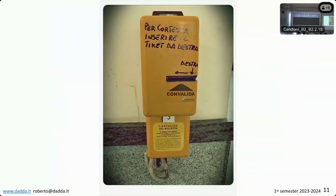This is, I think you know, if you ever took the train in Italy, the machine to validate the ticket. The machine is very bad, because if you do the normal thing, which is to put the ticket inside, it will not work. You must put it on the side and then move it. Instead of changing the mechanics, they put a sign: please, put the ticket and then move it.